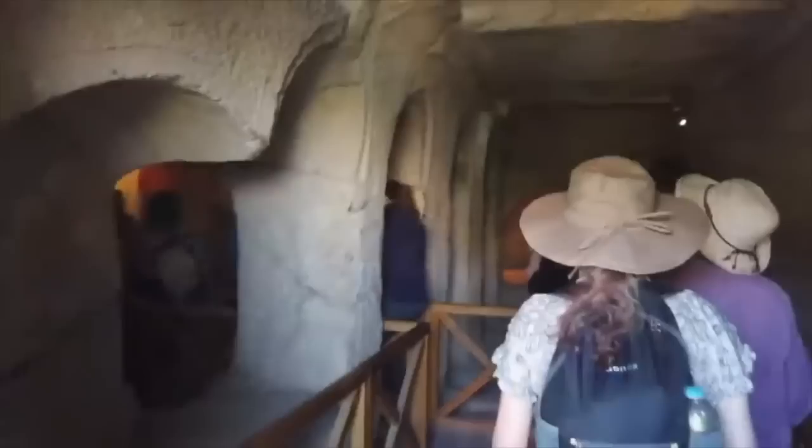And again, as we go inside, relatively deep into the bedrock, you can see the tool marks. They don't look like the use of high technology. They look simply like hand chisels to me. But again, the material is very soft.